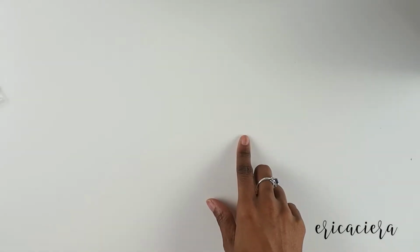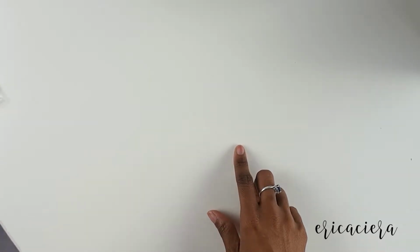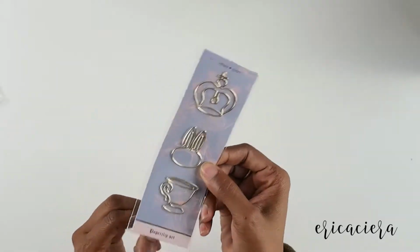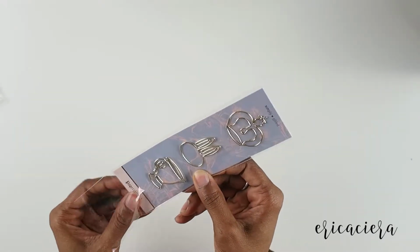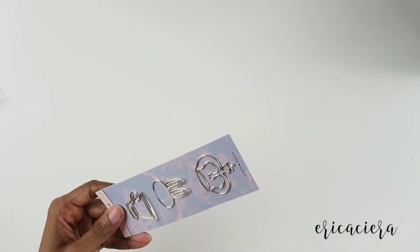The next thing I want to share with you is something new to our boxes. I think she's had this in here probably one other time, but this here is the paper clip set that comes in the box, and you get 3 of them. You get a crown, a bunny, and you get a teacup.